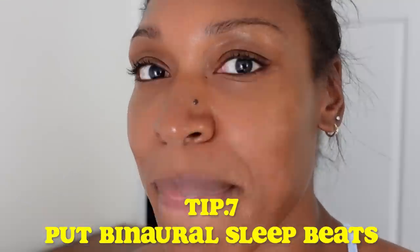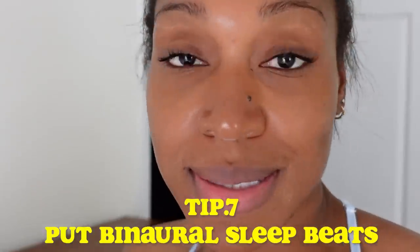So tip number seven, to create my ideal nighttime routine and get some good sleep, it's going to be putting on binaural sleep beats. If you're a person that is able to listen to things while sleeping, I am. I previously used to listen to rain, a little annoying, and then I discovered binaural beats, and usually they have subliminal messages underneath the overtone.